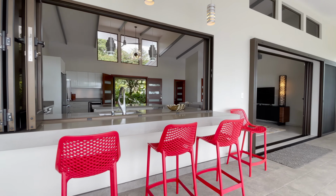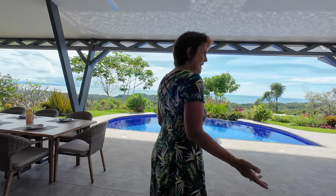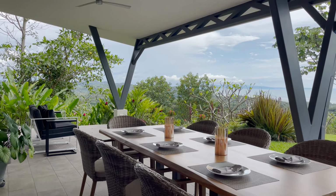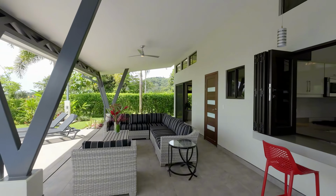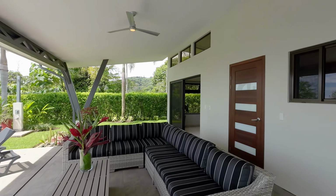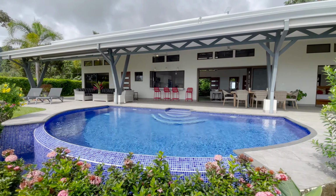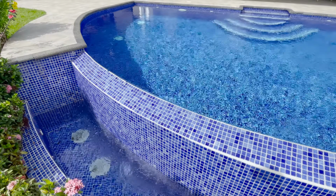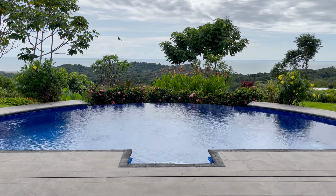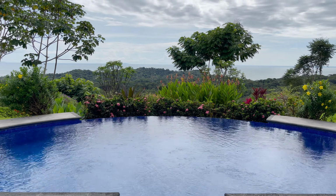There's a pass-through part. They have a really big entertainment area. Has a table for 8 plus other sitting space. Great place for neighbors to come and visit and have cocktails. The pool is a really interesting shape. There is so much privacy here, and this was meant for estate-sized living.